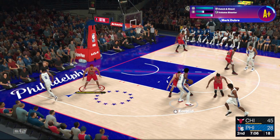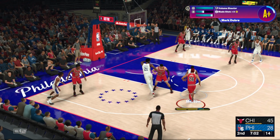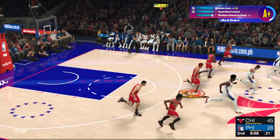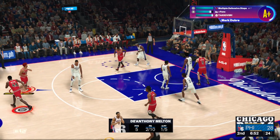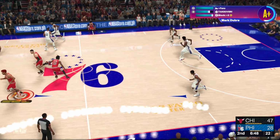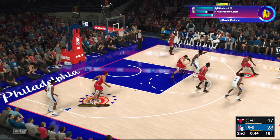Pass to Embiid. On the wing, Melton. Over Oubre. Got a hand on it. They're losing because he is struggling so bad, and he has not looked comfortable all game. Another one falls for Chicago. And just a step ahead of the D in that possession there, making the pass. Nice assist.